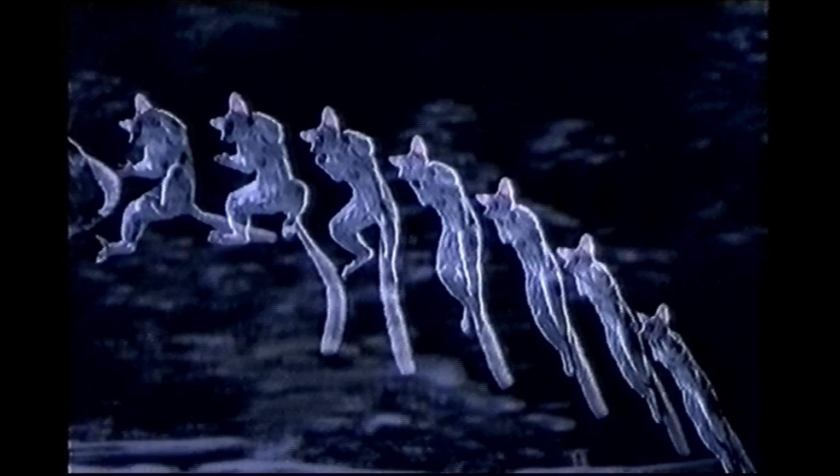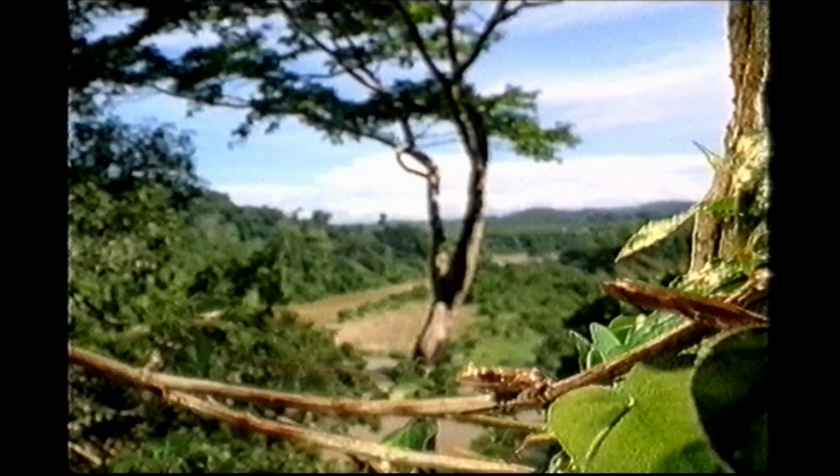This sequence freezes a bush baby as it becomes airborne. But gliding animals specialize in prolonging their time in the air.